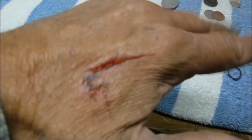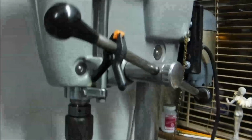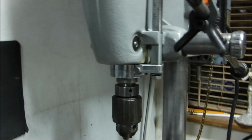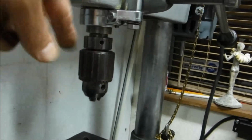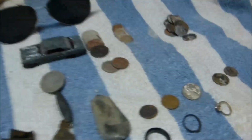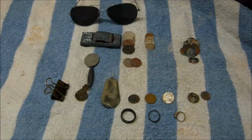Oh yeah, I forgot. This is what I did to my hand. Nice little gash there. And that's the culprit right there. That bugger caught on my little rock dog when I was drilling holes in it, and it just pulled it up and kept on spinning and smacked me in the back of the hand. Anyhow, I will live.